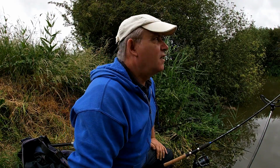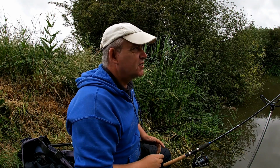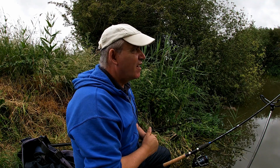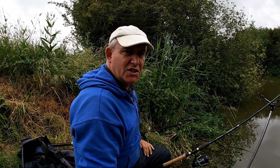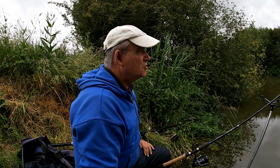Okay, just a quick update. Been fishing a couple of hours now. First hour was pretty frantic, had 6 or 7 bream, a couple of skimmers and hybrids. Second hour, predominantly, I've had 6 small fish. I've had skimmers, chublet, a perch.